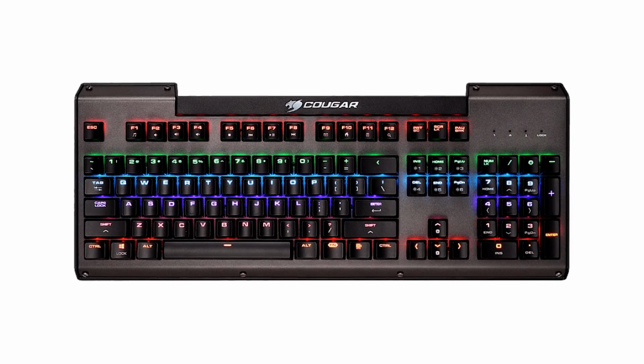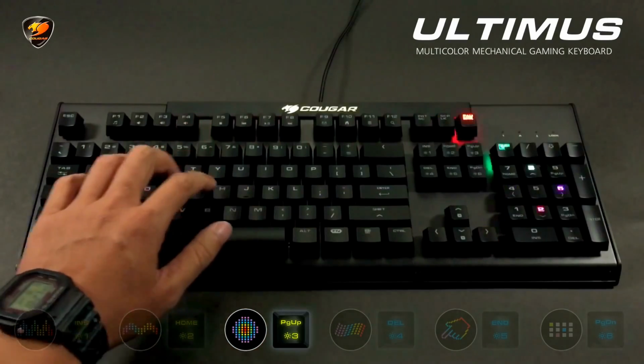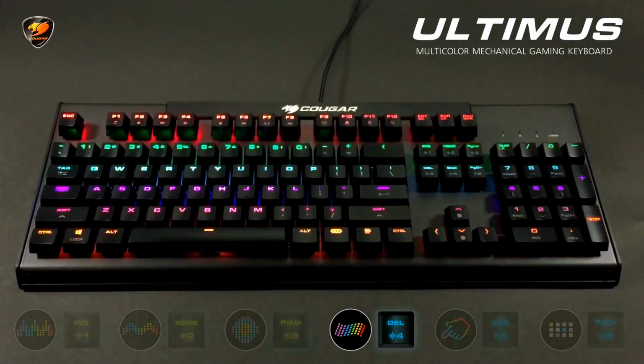And of course, it's got a great and excellent design, which I find very attractive. And I mean, of course, it's got RGB lighting just to top it all off. So for 60 bucks, if you're looking for the best budget mechanical keyboard out there that's going to be best for gaming, then get the Cougar Ultimus.